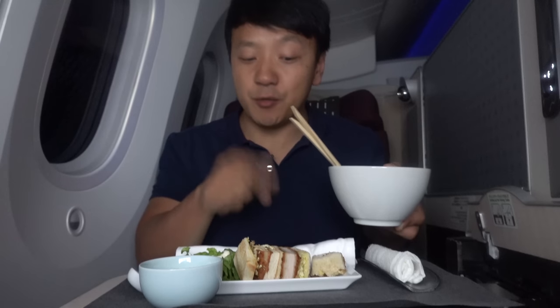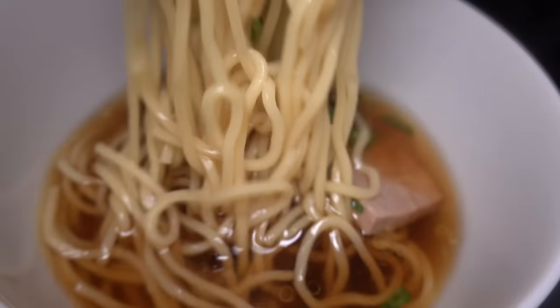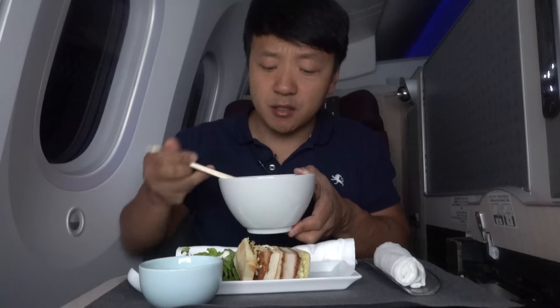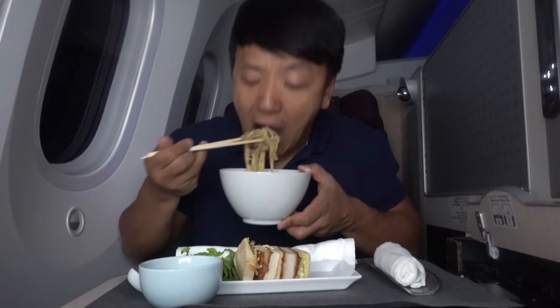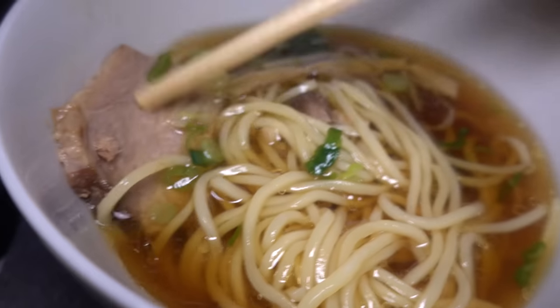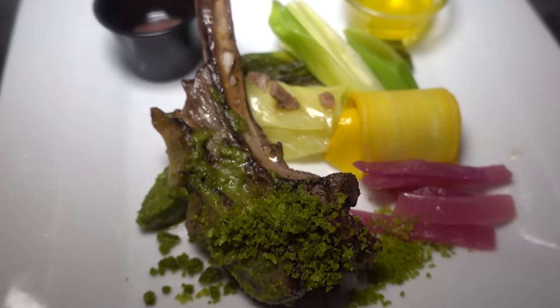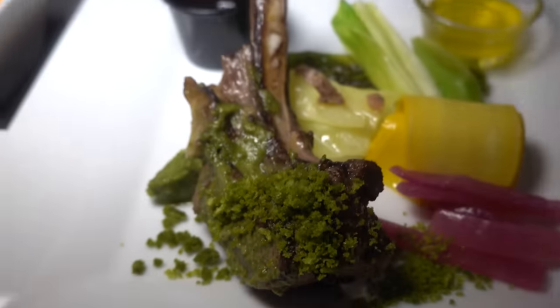It actually tastes like the real deal. Noodles are chewy. It has that very signature Suta flavor. This is honestly excellent. That was a meaty, fatty piece of chashu. I'm basically making my way through their entire menu. This is also another dish you can get anytime you want on this flight.